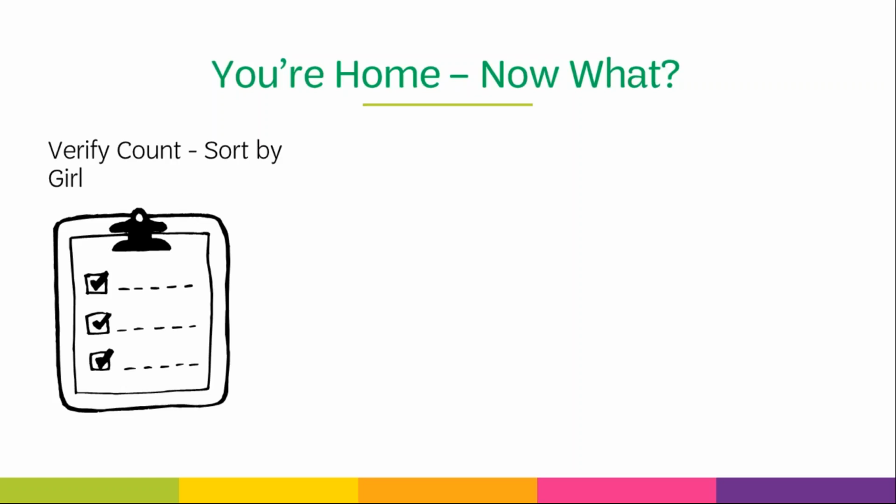Because if you get to the end and you find you don't have enough cookies, you're going to have to go through and check every order that you've already set out to find where the error is. So it's a heck of a lot easier to make sure everything's right before you let anybody take their cookies than if you let them pick up as you go. It's just a lot easier to verify before you let anybody touch them.